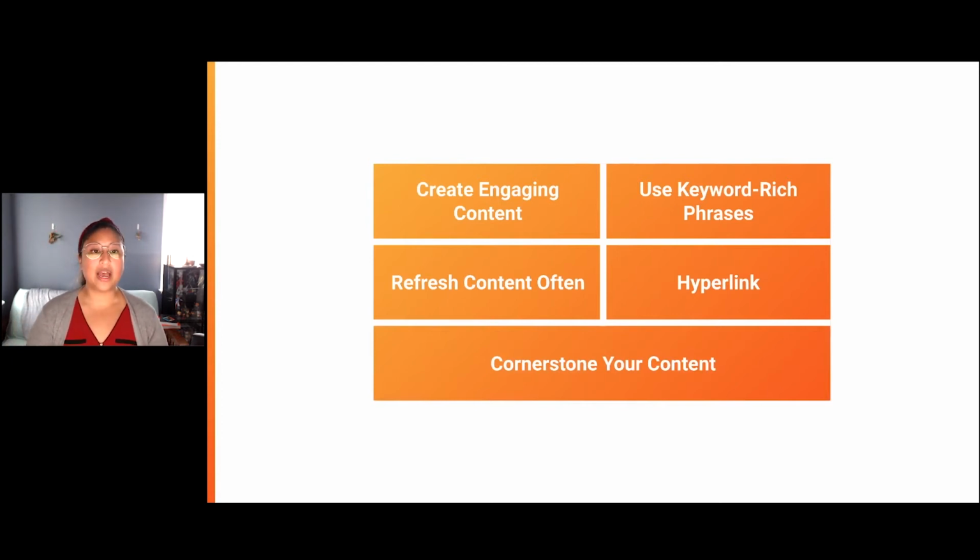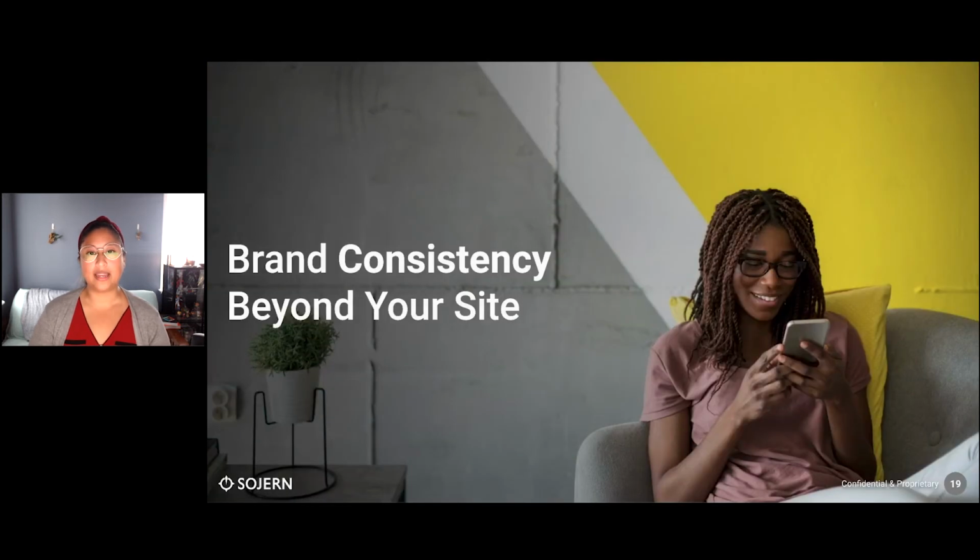Now, earlier, I talked a little bit about brand design and how it relates to driving bookings through your site. But it's also important that you don't rely on your site alone to attract guests. Social media and advertising are an absolute must to get the more relevant travelers onto your site. So keeping a consistent brand experience helps build awareness of your business and gives them a reason to trust you.